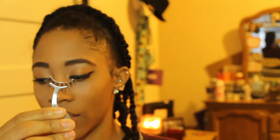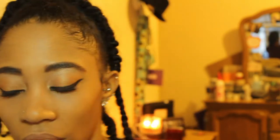And then I also have these little lash tweezers, which were great. I got them off Amazon for maybe, I think, $3. Best investment. So, applying my lashes.